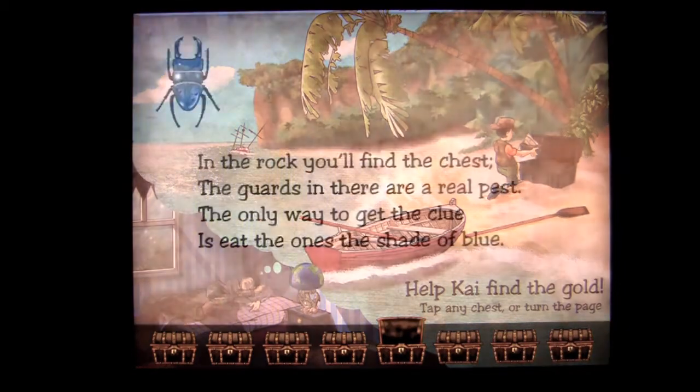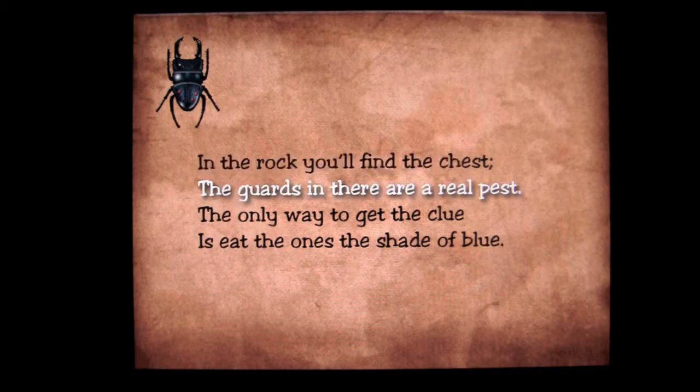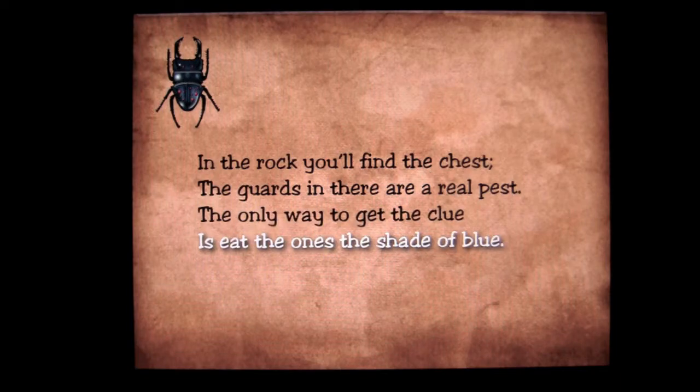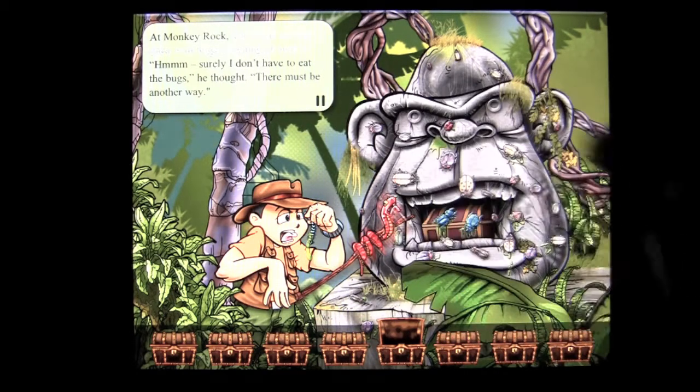That's a beetle. Now it's going to take us through a riddle. You'll find the chest. The guards in there are a real pest. The only way to get the clue is eat the ones the shade of blue. So Kai's got his work cut out for him on this one. We can pause this, and you can see the chest that's open.